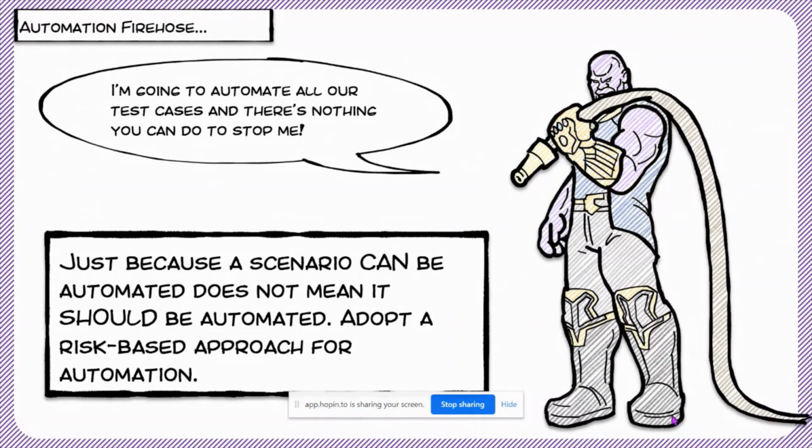You want to instead adopt a risk-based approach for your automation, exactly as I described with that automation scorecard or the checklist to determine candidacy. These are things that will help ensure that you're automating only the most valuable items. Use evidence to base your decisions.